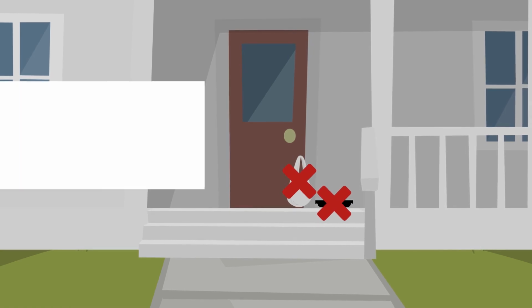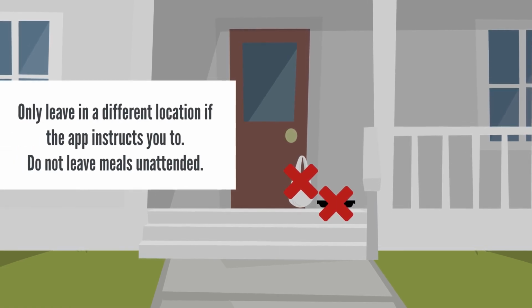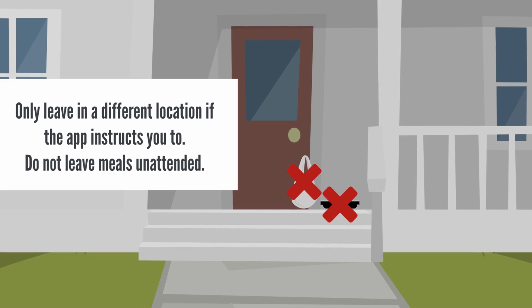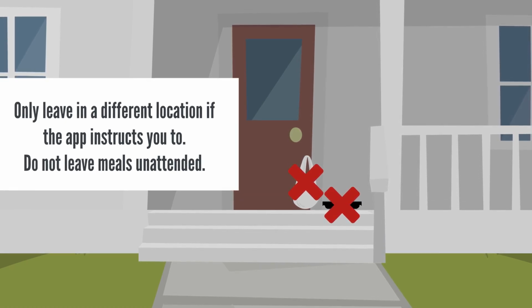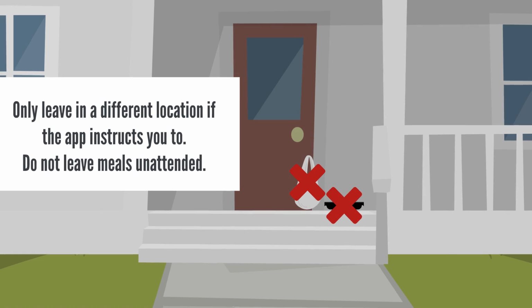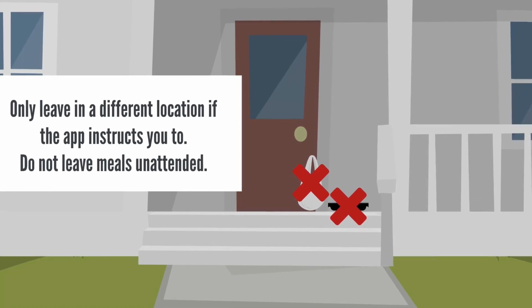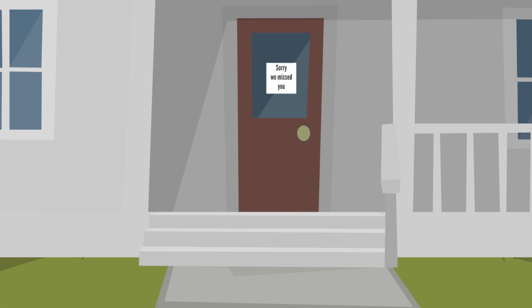Do not leave meals unattended. This is very important. A meal is undeliverable if the client is not home and there is no note on the door or on your app to instruct you to leave the meal with a neighbor. Do not leave any meals unattended under any circumstances, not even in an apartment office or a community refrigerator.